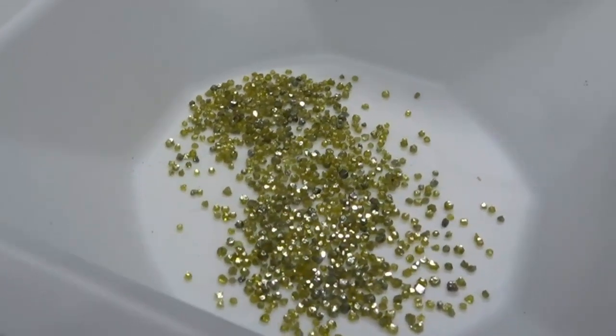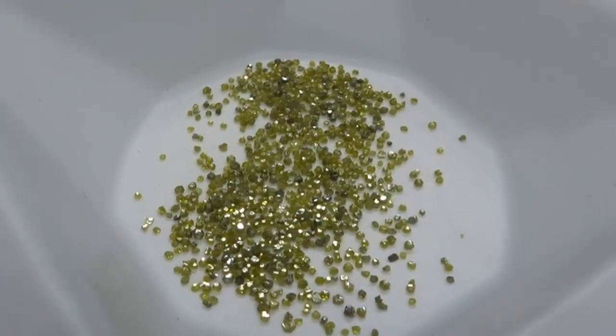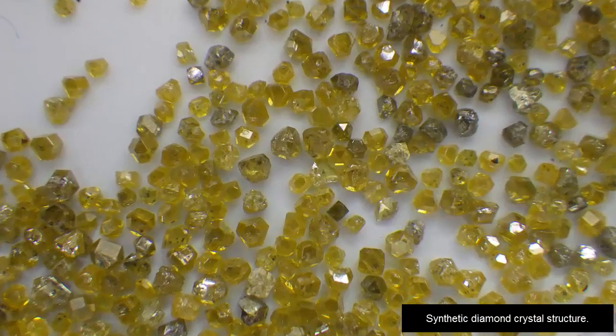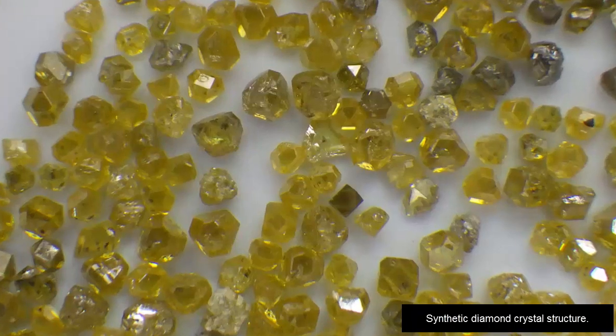Anyhow, there's the diamonds. Those are beautiful. These are man-made diamonds. You can tell by their crystal structure. They don't have the typical square crystal structure. These are man-made diamonds.